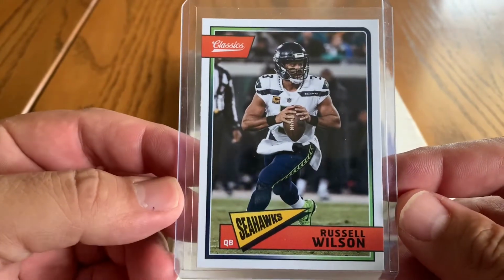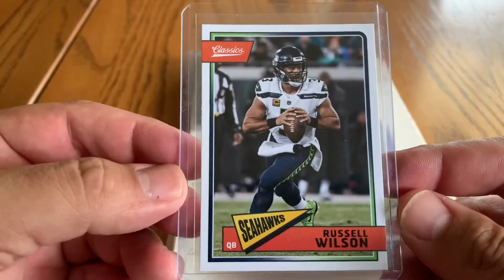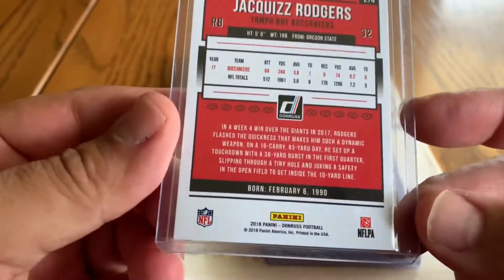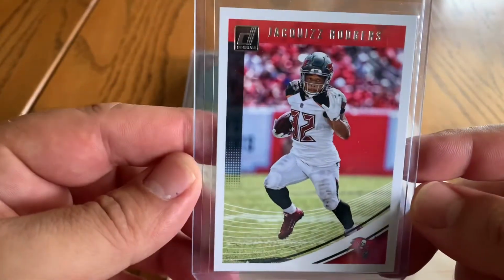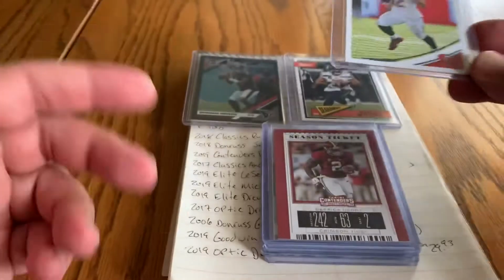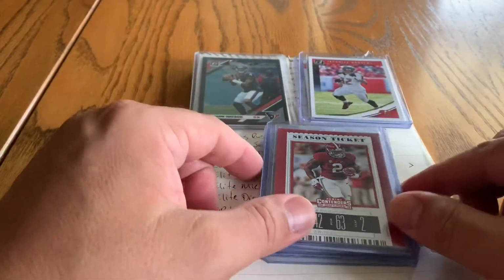Moving on to the next one, we've got a 2018 Classics Russell Wilson base card going out. Single card sale right there. Here's another single card sale. 2018 Donruss Jacquizz Rodgers. Interesting card there. Good to see that some of the Buccaneers are moving. They've been a slow-moving team for over the last year.